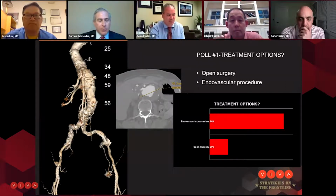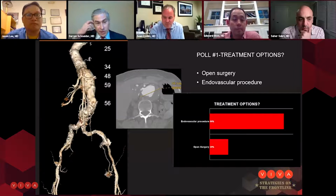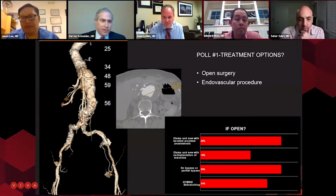So, at our center, we would use our IDE, and I'd probably use a custom 3-branch device. The vessels are downward going, a branch device would be easy to use. And also there'd be some potential challenges with fenestration just because of the iliac axis and the calcification in terms of delivering and orienting. Yeah, twisting it, getting it oriented.